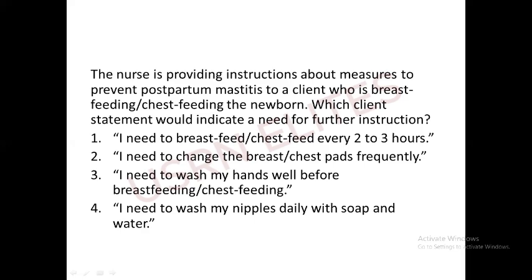Is it select all that apply? No, it's only one selection. We need only one. You breastfeed on demand, no? Please, it's 4. Which client statement would indicate a need for further instruction? And the 4 is the most odd thing here: I need to wash my nipples daily with soap and water. Okay, yes, it's 4.